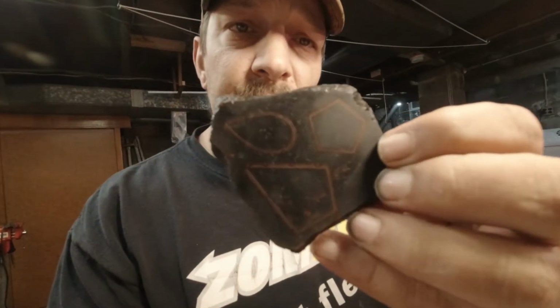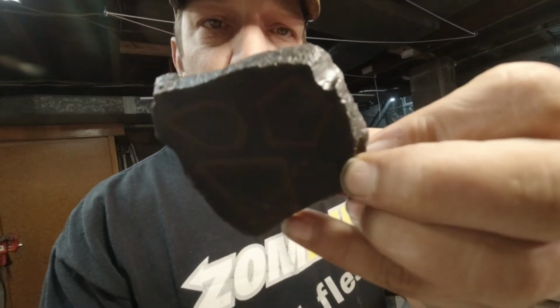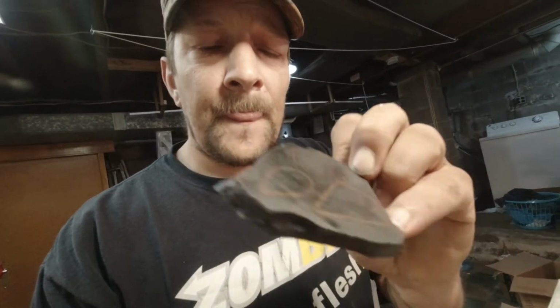See you shortly. Alrighty, well, I did end up getting two more patterns on here. Don't know how well they're going to show up, but I got a teardrop and I got a little pentagon on there. Pentagon's kind of hard to see, but I used up as much usable space as I can with these patterns.